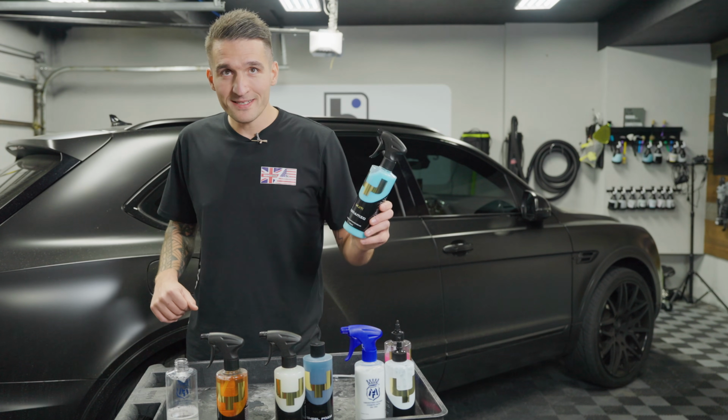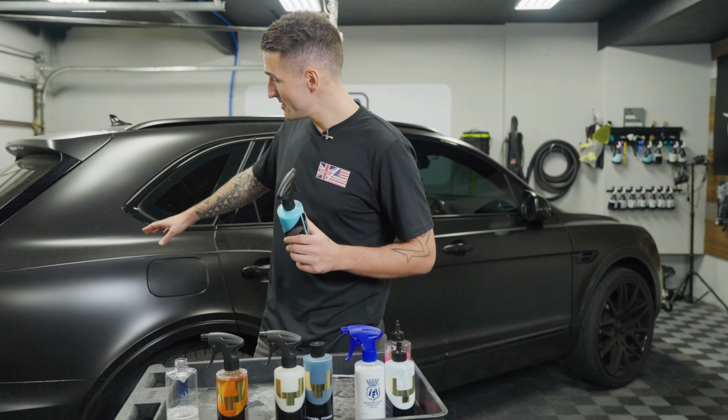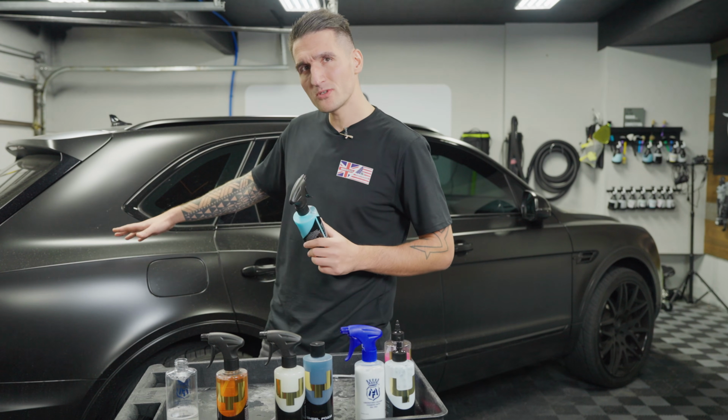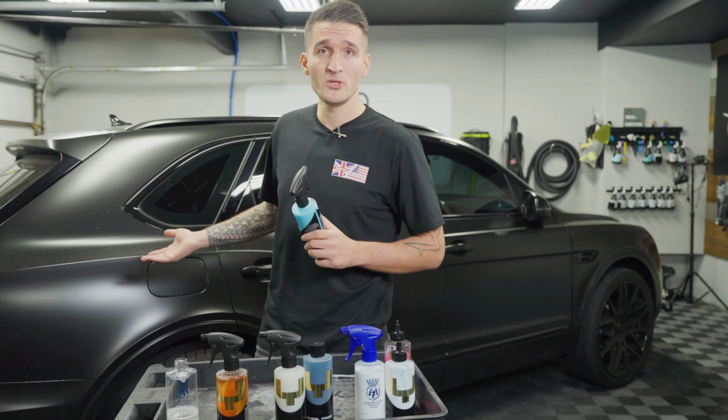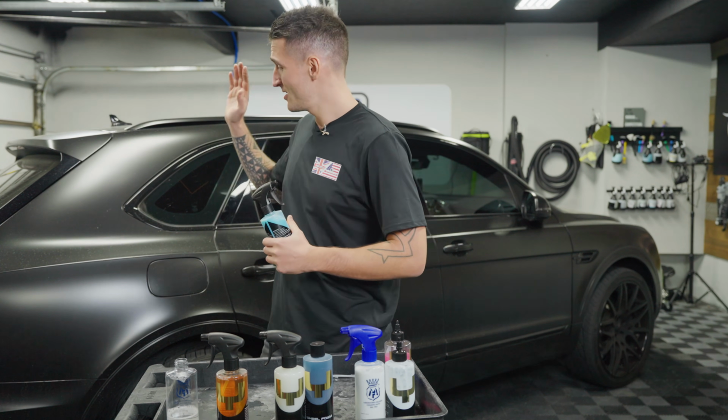Now the ceramic spray sealant. If you want to use it as it's kind of described, as the dedicated every 3-ish months topper for the ceramic coating, use it neat. If this is an independent sealant and this is all you've got, you can use it neat.